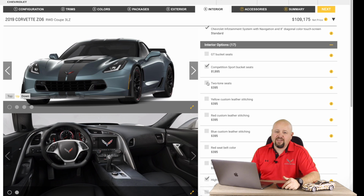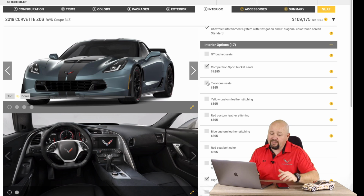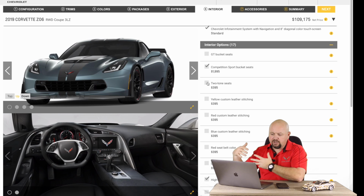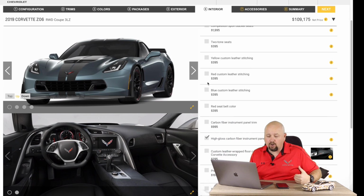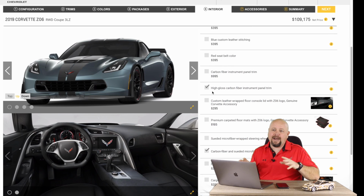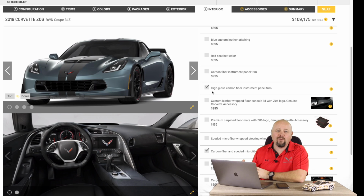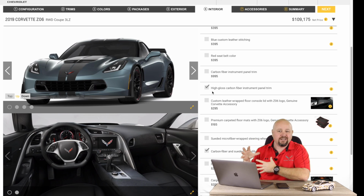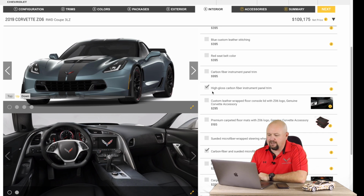Oh, I totally agree. I think it changes the whole interior of that car. I think it changes the whole car, period. So that's what I'm going with on that. I'm going with the high gloss carbon instrument panel, which is what I had on my ZR1. I think that looked really nice. I'm not saying the other carbon fiber isn't nice, because it is. I just like that little hint of shininess. It's just kind of next level.